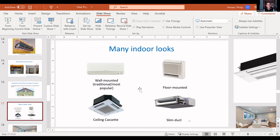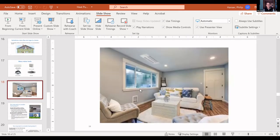And lots of kind of indoor looks for these things. There's the traditional wall-mounted units, which we just showed you. There are floor-mounted units. There are slim duct units. There are ceiling cassettes. Here's a home where the room has got a ceiling unit as well as a unit in the wall.